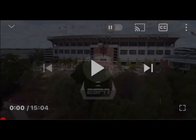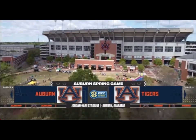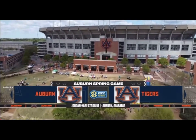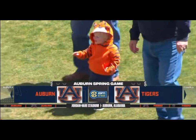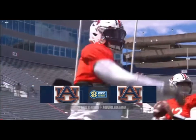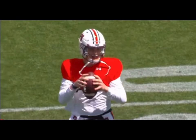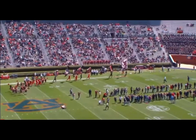War Eagle. Gorgeous Saturday afternoon at Jordan-Hare Stadium on the Plains. It is the A-Day game 2022, bringing to an end spring practice and getting set for the start of the 2022 season, which is just a few months away. New faces, some old faces gone, and plenty of stories to tell.